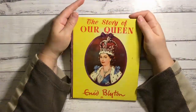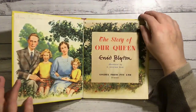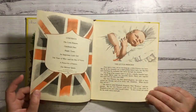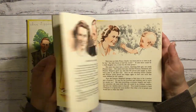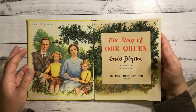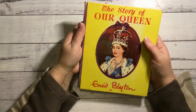This, I've never seen this one before. The Story of Our Queen by Enid Blyton. And this, I just love the illustrations in this. Beautiful book. Probably nice to make a royal journal. And like you would a little golden book, but use this and widen the spine.